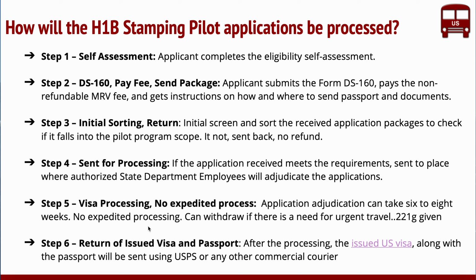And once the processing is done, if you get an issued visa, then you will be sent the passport along with the visa using a commercial courier. So it's a pretty standard process.